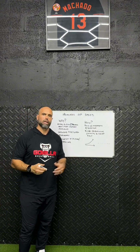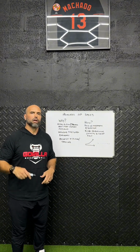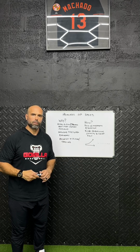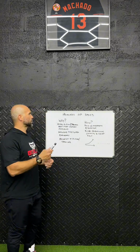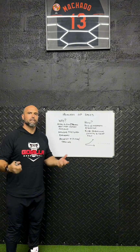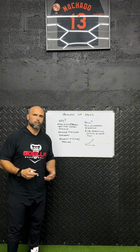It's just a matter of working at it and putting in the time and effort that's going to require, just like it takes time and effort to be a great hitter or a great thrower. Okay? So when we look at the principles of speed, we've got to look at two factors: the whys and the hows. So why is speed important? Why is it going to make me a better baseball player?